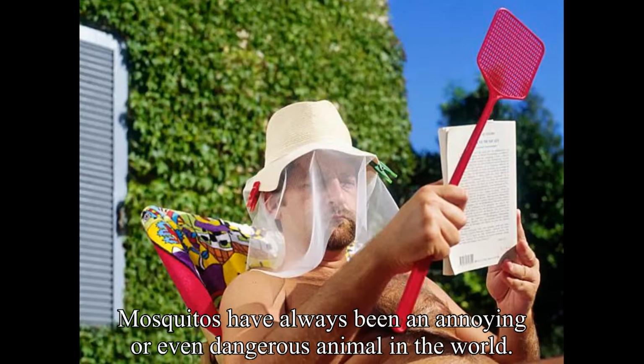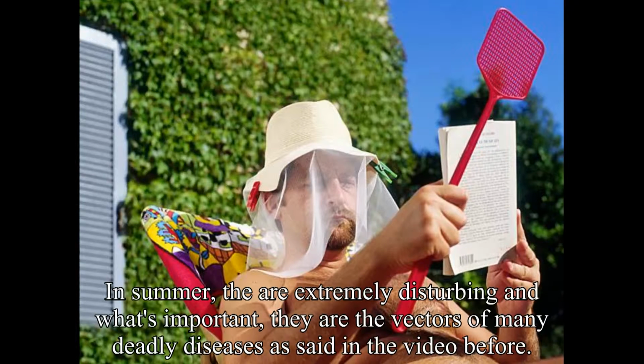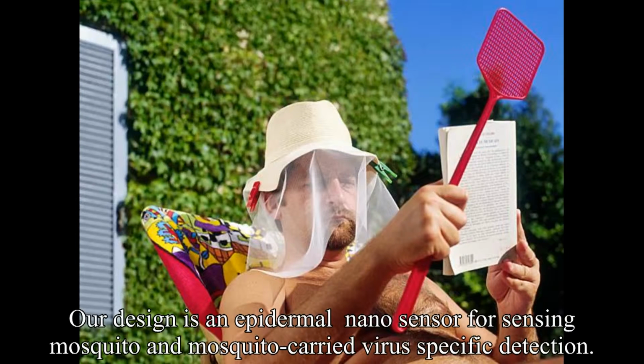Mosquitoes have always been an annoying or even dangerous animal in the world. In summer, they are extremely disturbing, and what's important, they are the vectors of many deadly diseases, as said in the video before. Our design is an epidermal nanosensor for sensing mosquitoes and mosquito-carried virus specific detection.